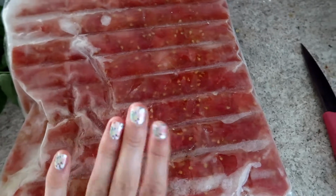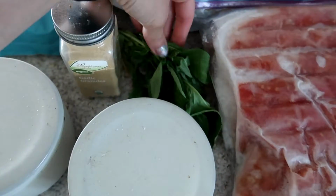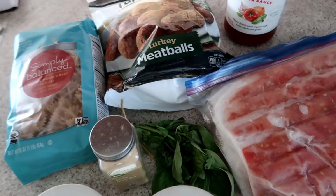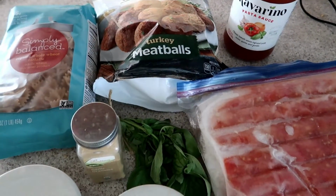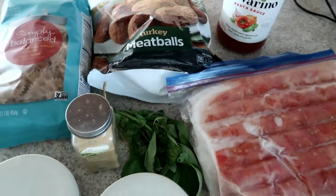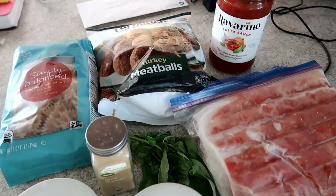So hopefully user error will not ruin this recipe. And then just some garlic. I'm using some basil from my garden, and then salt and pepper. And then you can put cheese obviously on top, but we're gonna try this. The key to this is the layering, because you need to put the things in the right layers. So you put the meatballs, and you put the pasta, and I think the tomatoes, then you do the pasta sauce, and then your seasonings on top. So let me get that and figure all that out and get that in there.